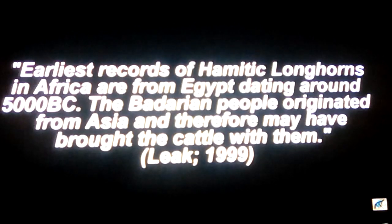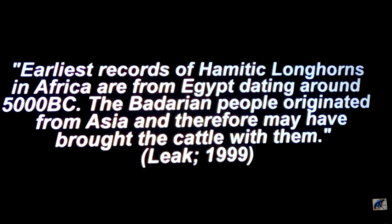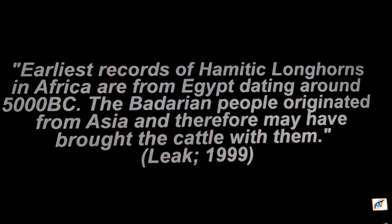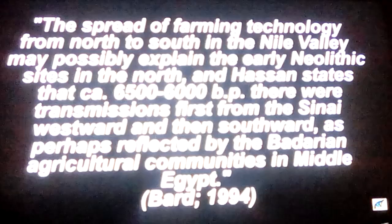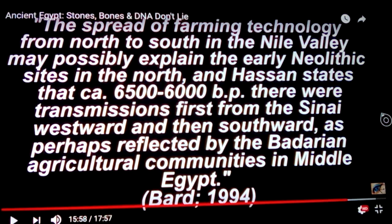Earliest records of Hamitic longhorns in Africa are from Egypt, dating around 5000 BC. The Badarian people originated from Asia and therefore may have brought the cattle with them. Bad means city, and Aryan means Aryans, and the people of Orion. And you see the pharaohs standing in an Orion position whenever they're smiting their people and stuff. It's well known that's a connection that goes from earliest of things.